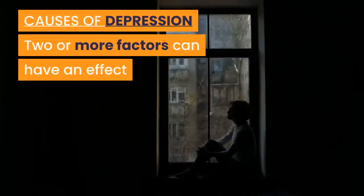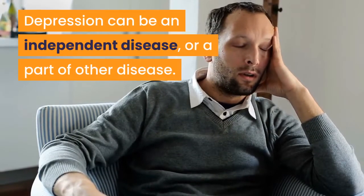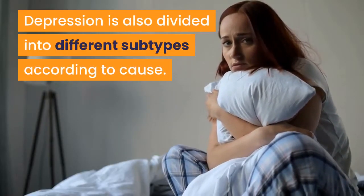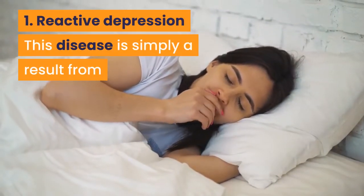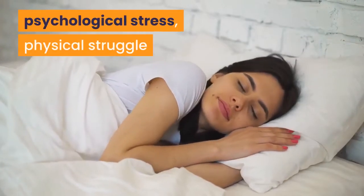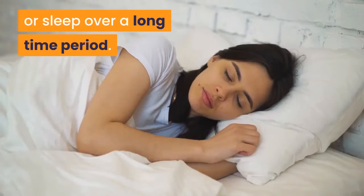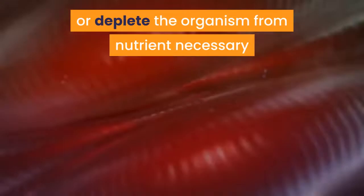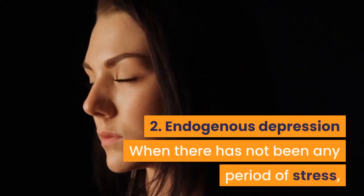Causes of depression. Two or more factors can have an effect simultaneously to cause depression. Depression can be an independent disease, or a part of other disease. Depression is also divided into different subtypes according to cause. 1. Reactive depression. This disease is simply a result from psychological stress, physical struggle or mental straining without proper rest or sleep over a long time period. The straining will simply wear out the nervous system or deplete the organism of nutrients necessary for the nervous system to work properly.